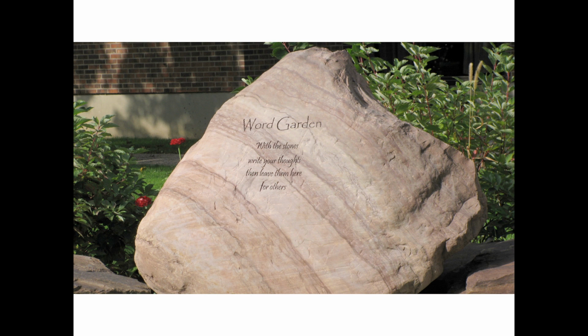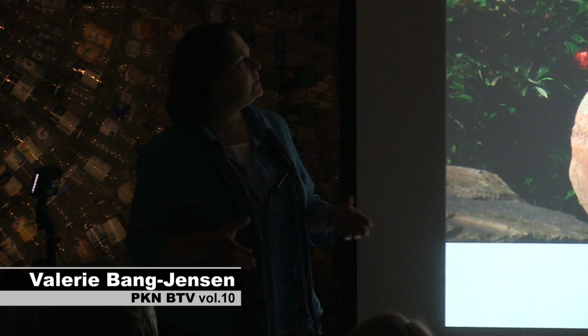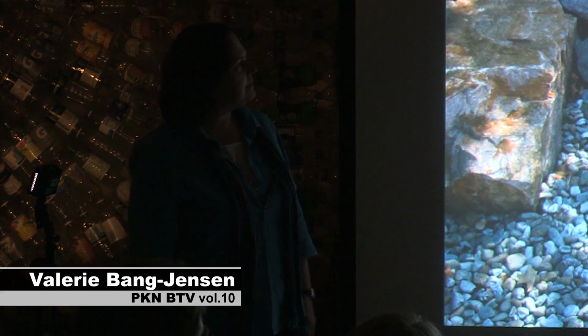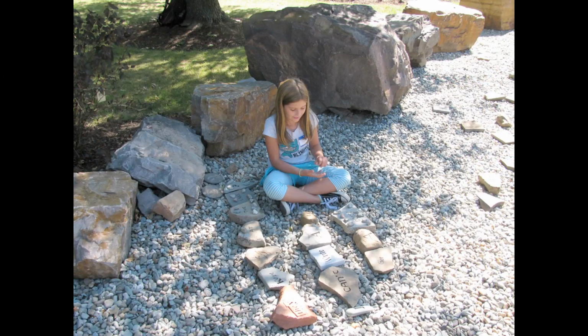The third garden is the word garden, and unlike the other two, there's no plant material, just words. So like magnetic poetry, where you can move words around, each of the words is on a separate stone, different font, different kind of shape, and you can go and create messages, marriage proposals, anything you want. Here we have a visiting 4th grader who is counting syllables so that she can create a haiku that she's going to leave there for other people to see.